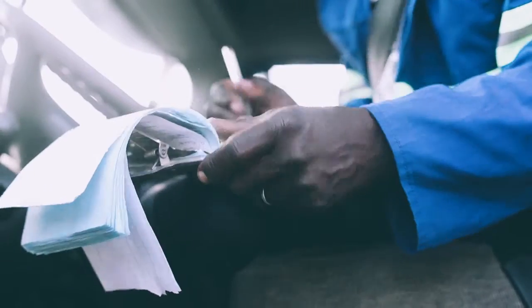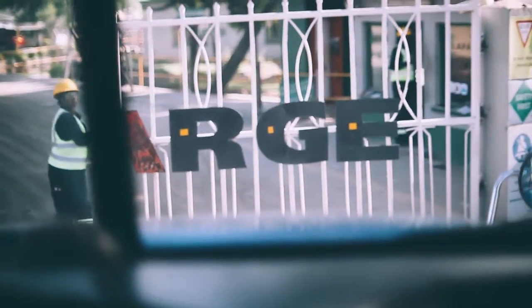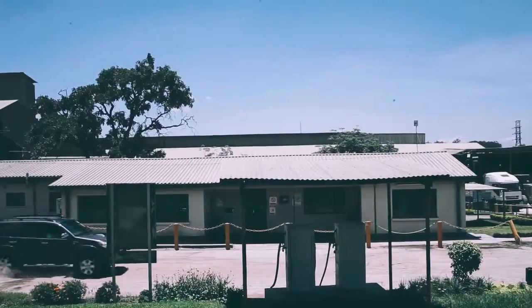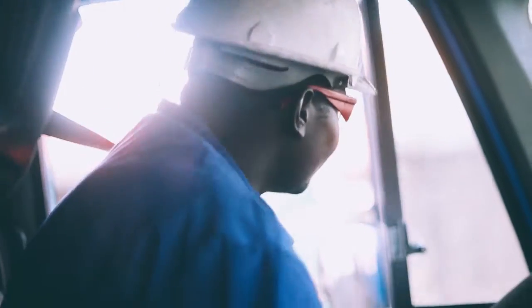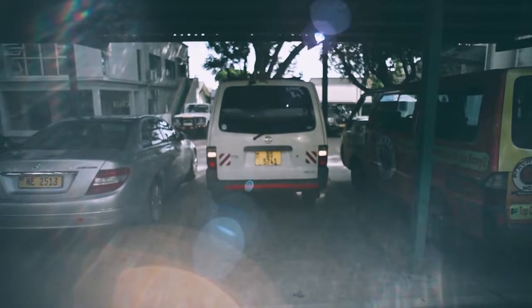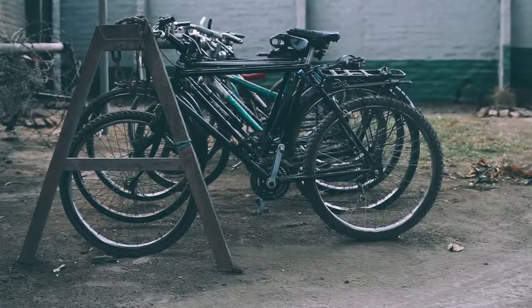For the vehicles, when they have signed you in, the guards will ensure that you are buckled on a seat belt before they allow you entry into our yard. They will also ensure that you are not talking on the phone. They will also ensure that you are not carrying a passenger at the back if it is a pickup. To drivers, we are saying they should observe speed limits of 20 kilometers per hour when they are inside our yard. Drivers should observe reverse parking when they are in our yard. Bicycles within the plant area also are not allowed because we have a lot of heavy equipment that are moving around.